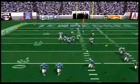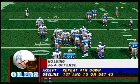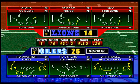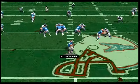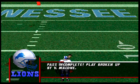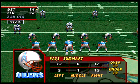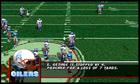There's the flag down. Holding. Number 64. Offense. So it'll be 1st and 10 from the 43. Incomplete. That brings up 2nd and 10 from the 43. Porsche with the tackle.